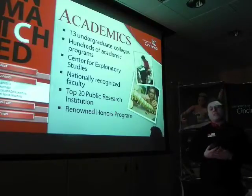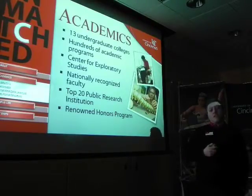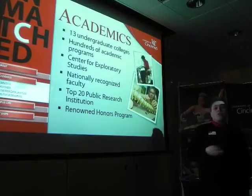Also, the University of Cincinnati has dozens of nationally recognized faculty. Now, this is primarily due to our ranking as a top 25 public research university.